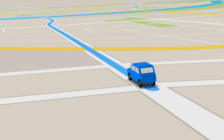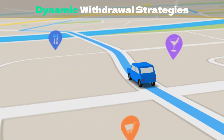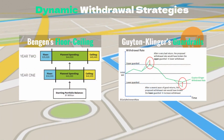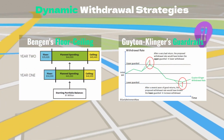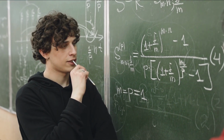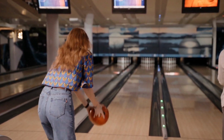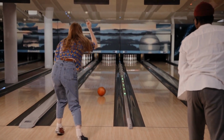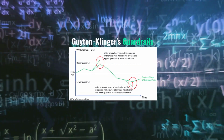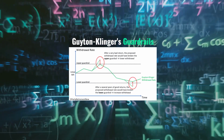This leads us to dynamic withdrawal strategies that adjust spending to market conditions, like Bengen's floor ceiling and Guyton-Klinger's guardrails. The general principle involves preset rules dictating when and how to increase or decrease spending. A word of caution: both approaches reduce spending in tough years, which some retirees may find unpalatable. They also require complex calculations to determine the next course of action, particularly Guyton-Klinger's guardrails, which some may find challenging to set up and manage.